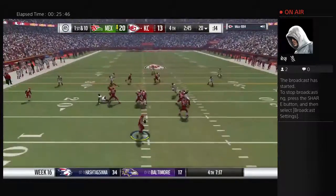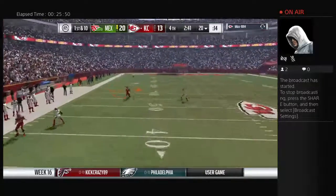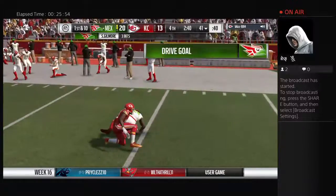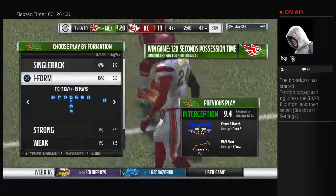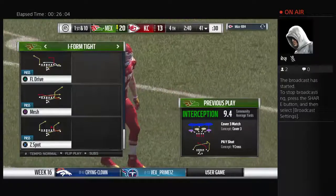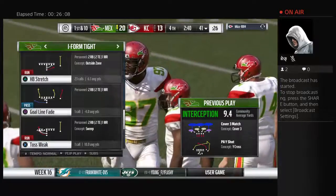After the interception, here's Taylor. He's going to go up top again. And, a crusher there as it's intercepted. Picked off by Stephon Gilmore. And they will set up shop at their own 41-yard line. And now back out comes the offense. Looked like they had something going last drive. Then the interception happened. Will they recover?